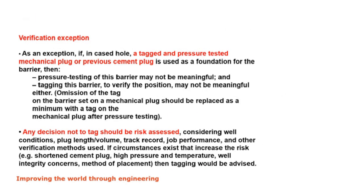If you've put in a mechanical plug and then put cement on top of it, a pressure test is really not going to tell you anything because you've already tested the mechanical plug, so that's not very meaningful. So you can tag the barrier, make sure the cement's there, and that's probably all that you need to do. But that also has to be risk assessed, do the full check, make sure everything's absolutely spot on, and you can avoid that. So you can look at these things, risk assess each of the options, and then go through it.